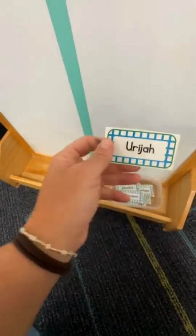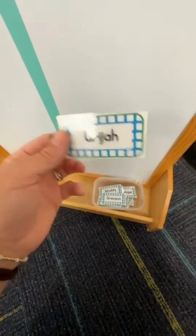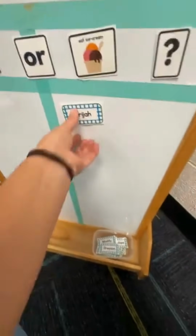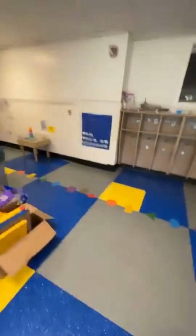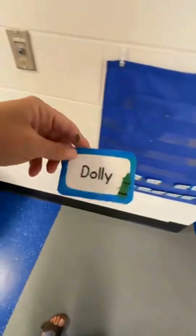All 5 of my kids were in here today and they were helping. So they cut these out and then added the magnetic back. So those are my question of the day name tag. I wrote their names on the clothespins for the star chart. And then my kids also cut these out and put Velcro dots on the back. So there's their center time name tag.